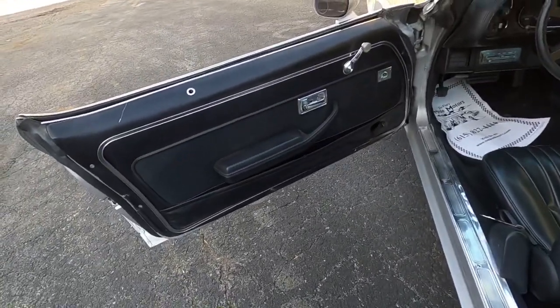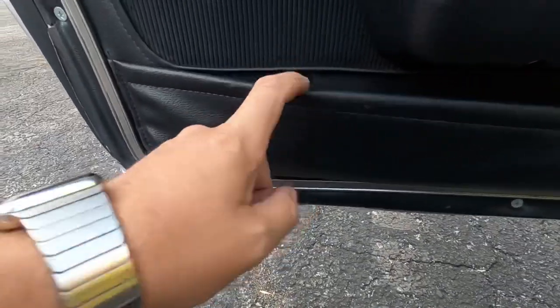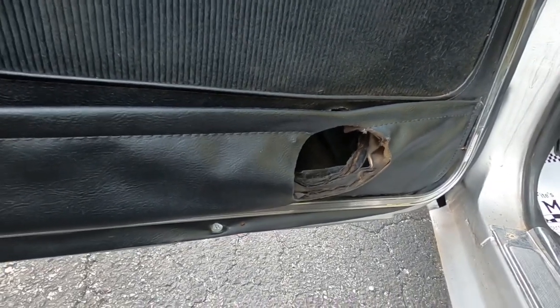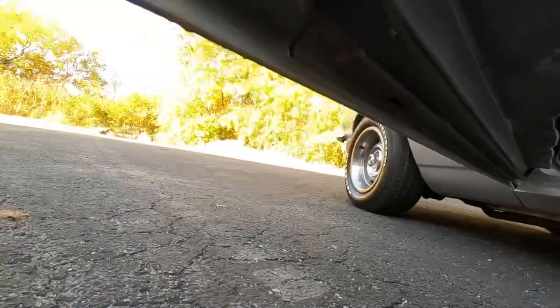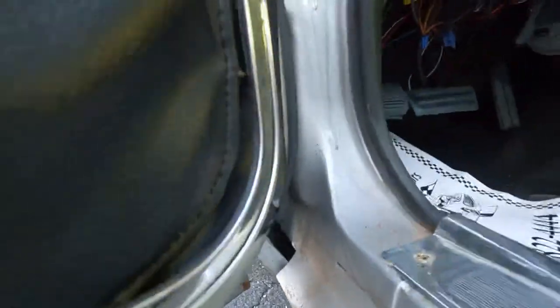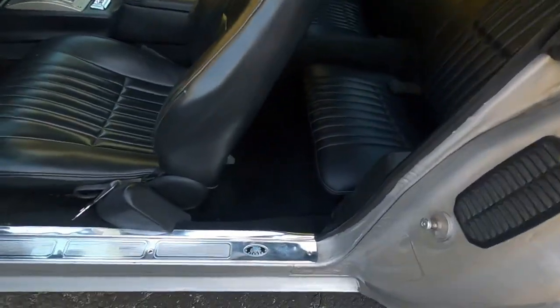Door panel on this one's not too bad. You got a little bit of a string hanging up here on top, and the bottom piece down here has got some little issues, little speaker missing. Seal looks good. Bottom of the door is not bad on this one. Pretty clean. Same with the inside of the jam. And the carpet looks good.